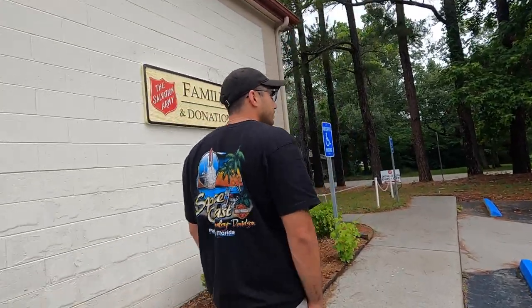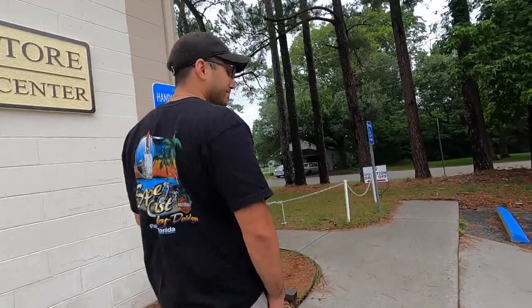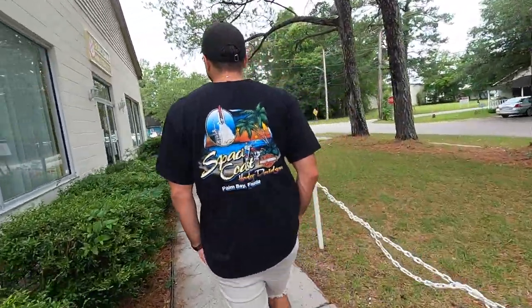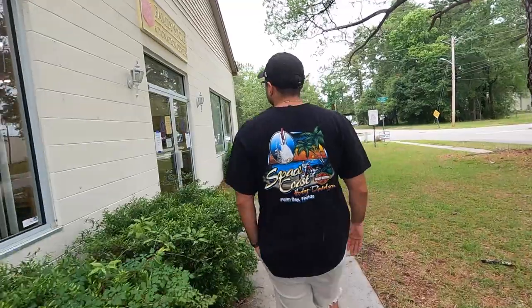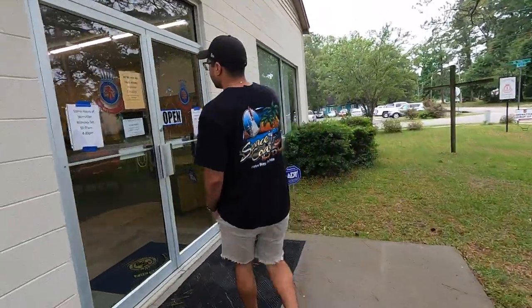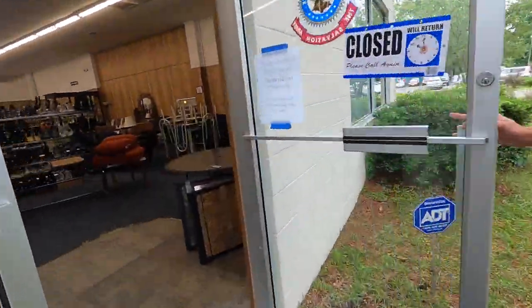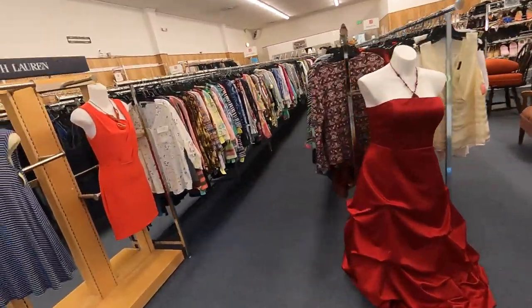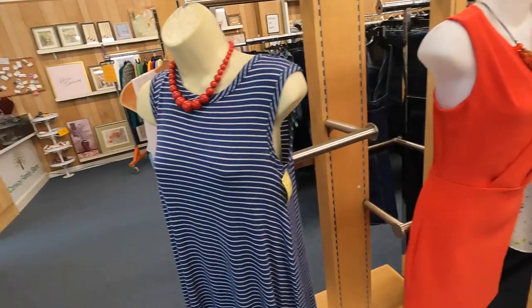All right, store number one. Salvation Army. Trying to start off hot. Hopefully they stocked up from last week when we were here. This rack is 49 cents.